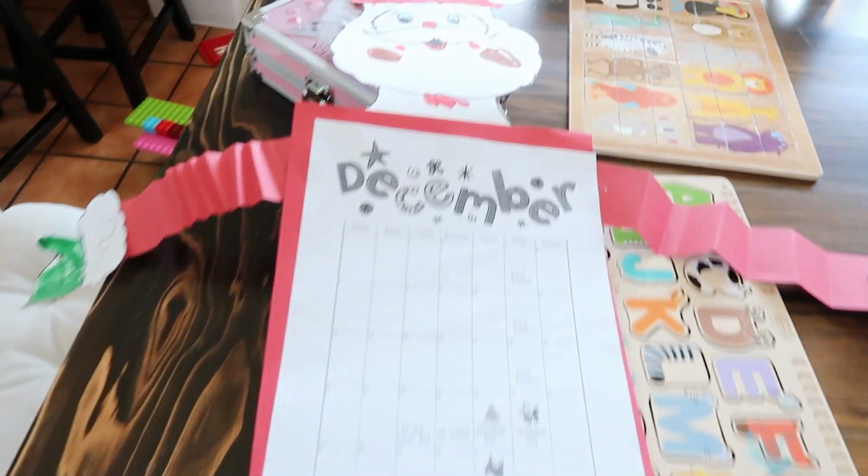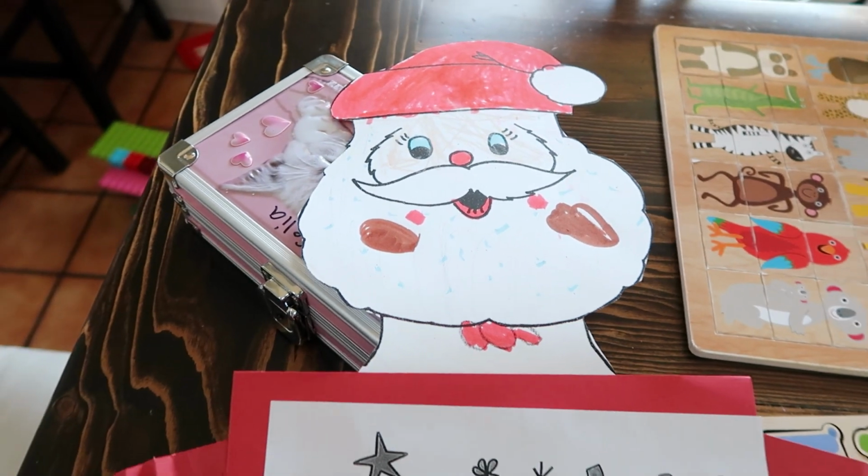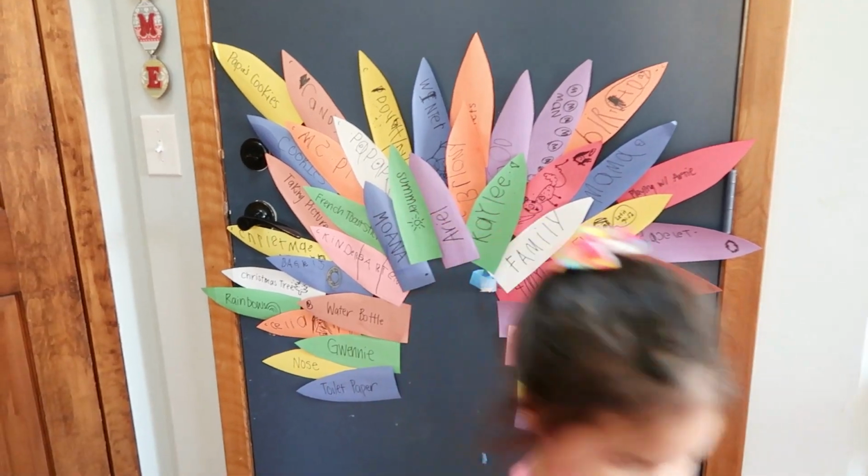We finished her Santa. He's got cookie crumbs and sprinkles and stuff on his beard. She's gonna take down the taco turkey, our thankful turkey, and we'll put our Santa up here. Celia's now playing with her Duplos. She's gonna have some quiet time. I'm gonna get some work done.